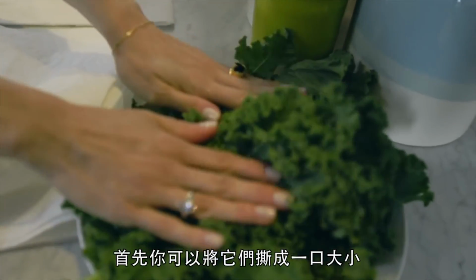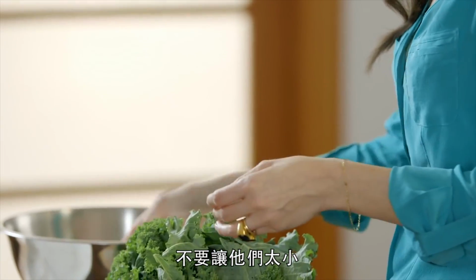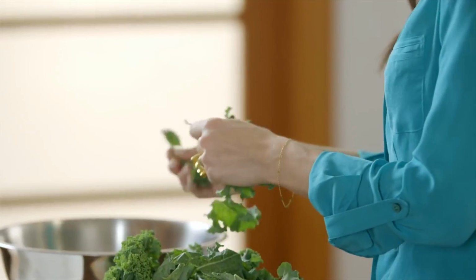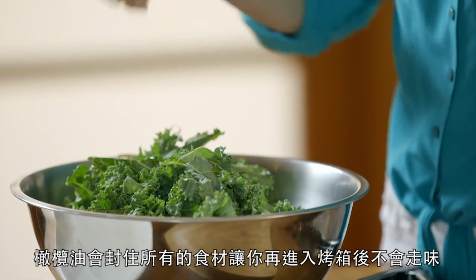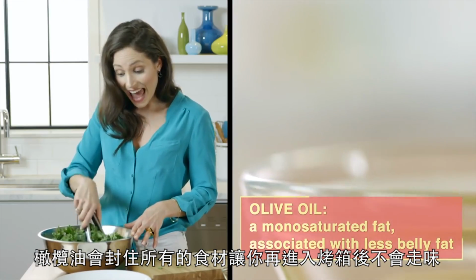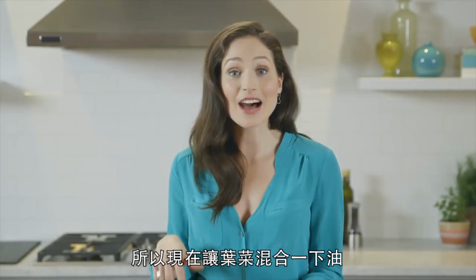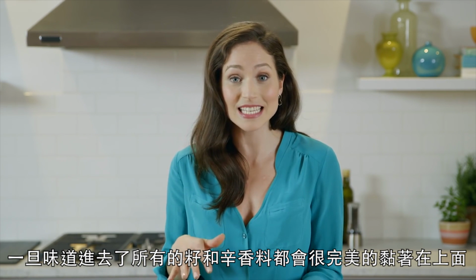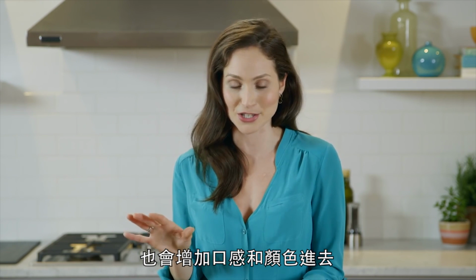So first, we're just gonna rip them up into bite-sized pieces, and you wanna put them into a bowl. Don't make them too small, because they actually shrink when you put them into the oven. So the next step, you just wanna drizzle a little bit of olive oil over the kale. Olive oil actually helps all the ingredients stick to it once you put it into the oven, and olive oil is really good for your hair, skin, and nails. So now the kale is glistening with oil, and then once we put all the flavor onto it, all the seeds and spices, it's gonna stick perfectly, and it's gonna give added crunch and lots of color to it.